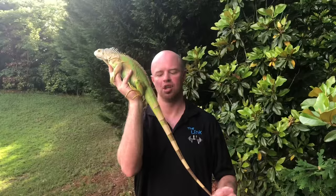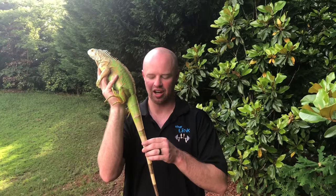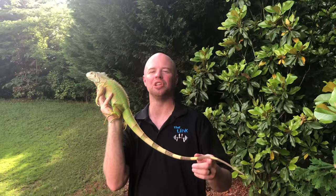But while we're talking about it, this tail is literally just pure muscle, and they are experts. It's like popping a towel, how they cock this thing and literally catch you with the tip, and it will leave a welt. I mean, it will sting, it will hurt. That is their go-to weapon as far as defense or when they've just had enough. She's actually doing awesome at the moment, so I'm able to kind of show you guys. So the tail, first thing they do with damage.